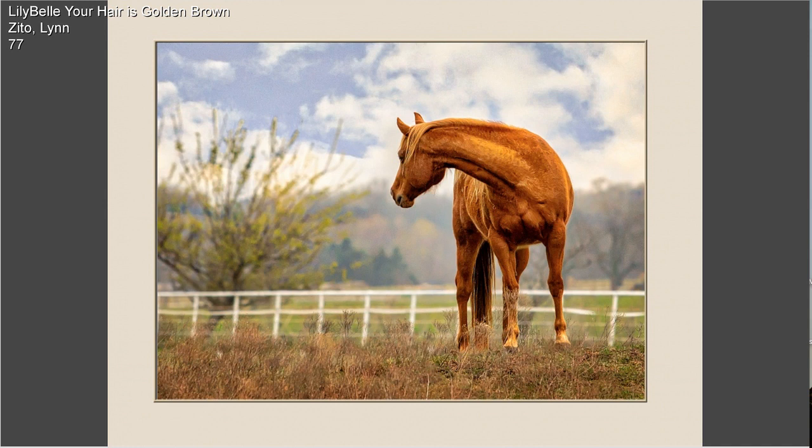That's how we get better as we go down through our journey in photography. I've been given the privilege to critique your image. LilyBelle, your hair is golden brown.